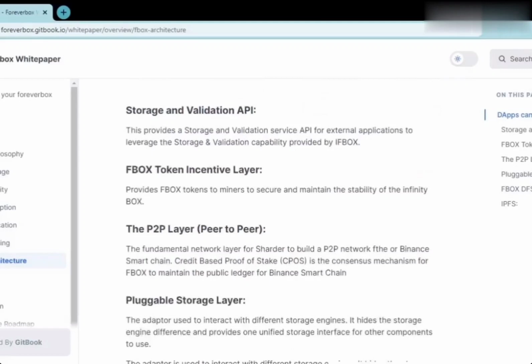Fueling the engine of this ecosystem are FBox tokens, acting as the lifeblood that ensures the security and stability of the Infinity Box. Miners are incentivized with FBox tokens, reinforcing their commitment to maintaining the network's integrity. This dynamic mechanism forms the backbone of the FBox ecosystem.